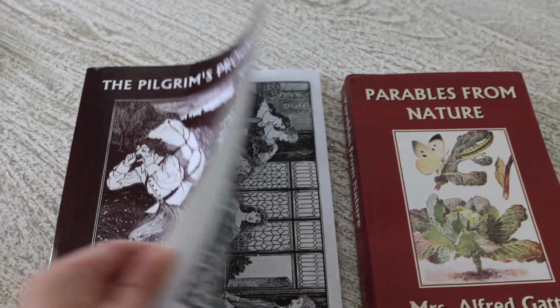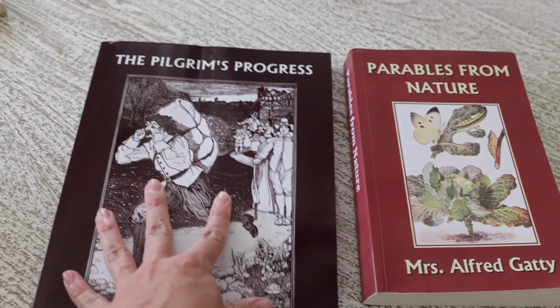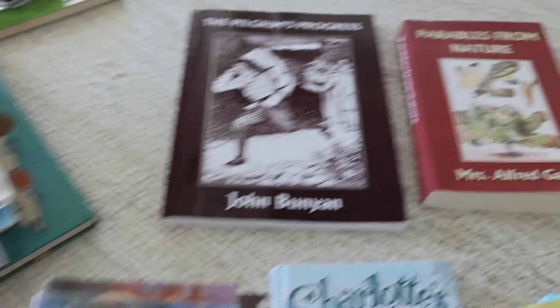But yeah, we'll be reading through both of these, and we're reading the first half of Pilgrim's Progress this year, and then the second half we'll read next year. My children are playing together. You can hear them in the background.